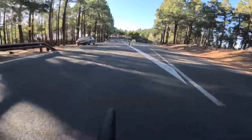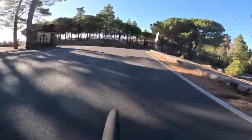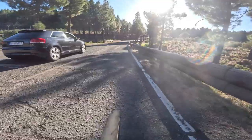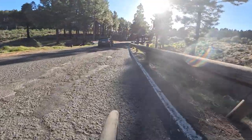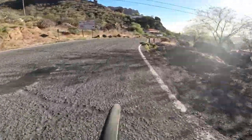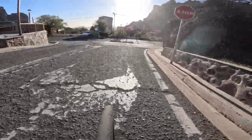This descent starts with beautiful views and a well-paved road, and now, when we are turning towards GC600, heading to San Bartolomé, as you see, the tarmac. Oh, this is just awful, especially going downwards. Going up, it's not that bad since there isn't that much speed, but going down, you just can't let it go, brake all the time, otherwise you lose your teeth.